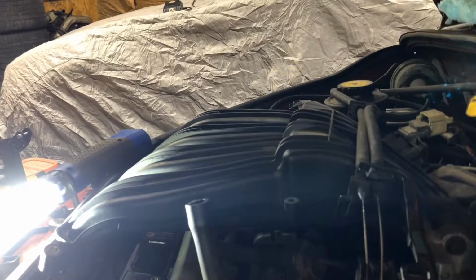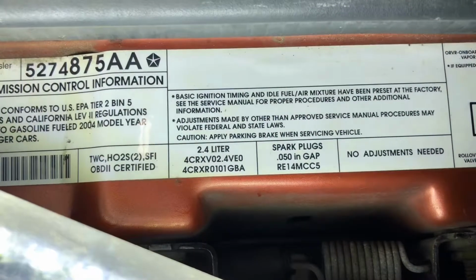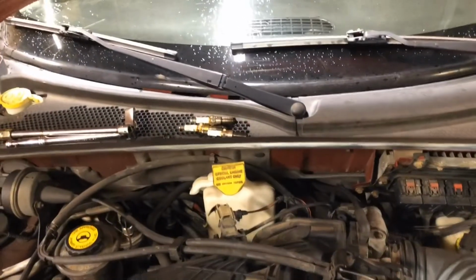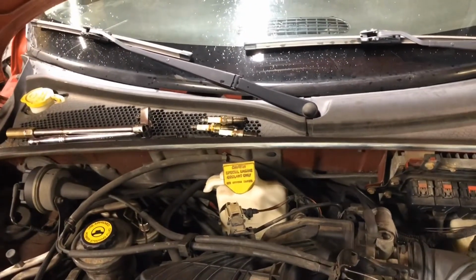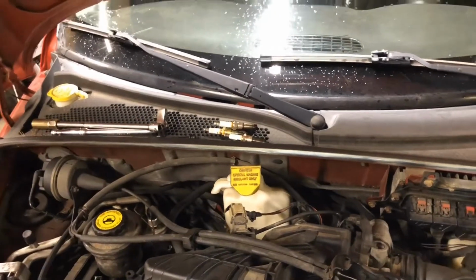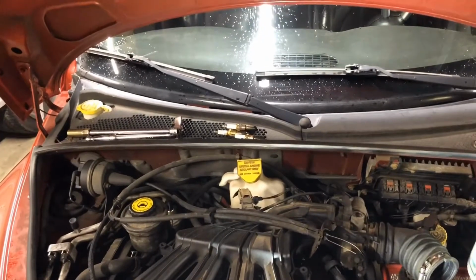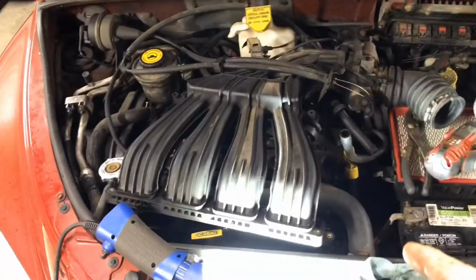So when we get the new ones, we'll gap them to where they're supposed to be, and I'll show you the gap spec here. As you can tell, it's 50 inches. On our three plugs there, two of them were 30 and the other one was about 33-34 inches. So he should be back here shortly with the new plugs, and we'll gap them and put them back in the car.